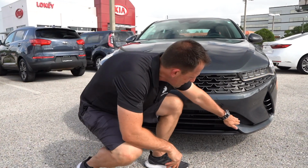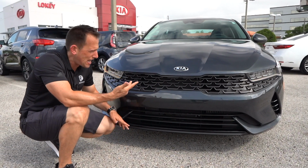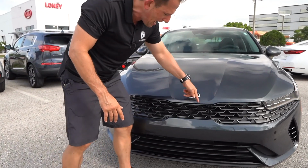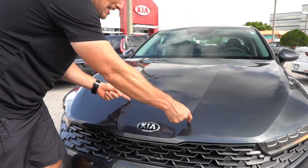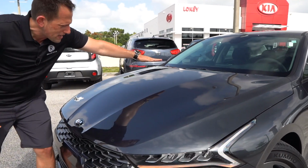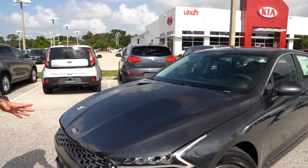Now, you do have some fake vents here, which normally we zonk on Rady's Rides, but obviously this being an LX trim, we're trying to compare apples to apples. Now, when we get up onto the all-new hood, look at how it meets the grille. Super clean design. You have this elongated U shape that goes towards the windscreen. Love the way it just fits the flow of the car, and even the way the hood slopes down, more aerodynamic than the previous Optima.